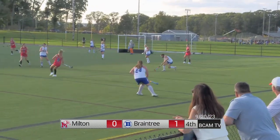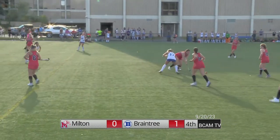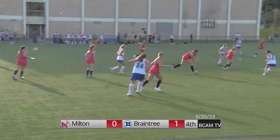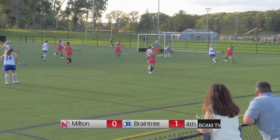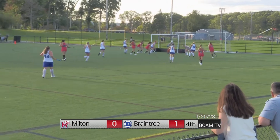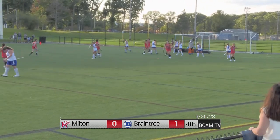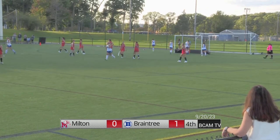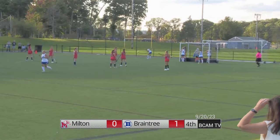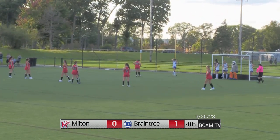Braintree's favor. And this one cleared back out. There's the centering pass, trying to clear it away. And Braintree will get the whistle against him again. Another penalty corner. Just over 5 minutes left now.